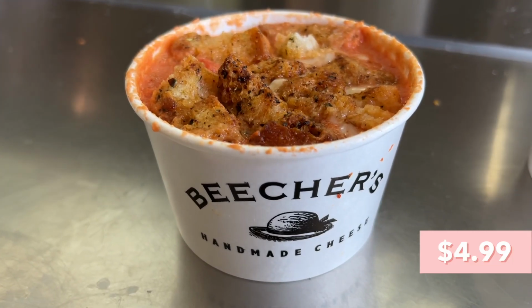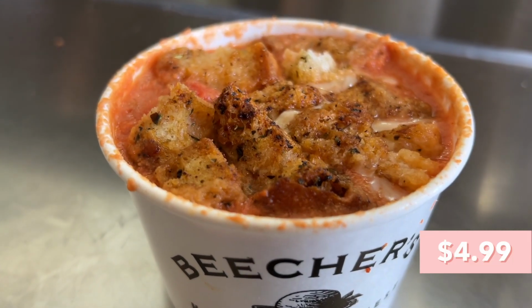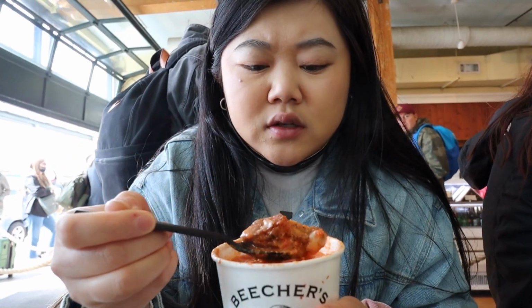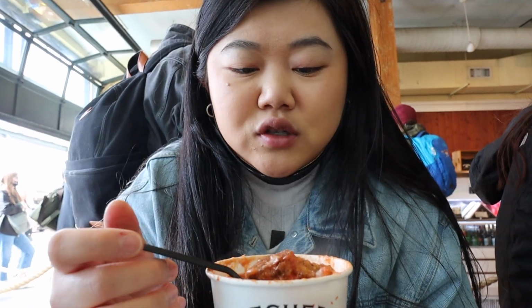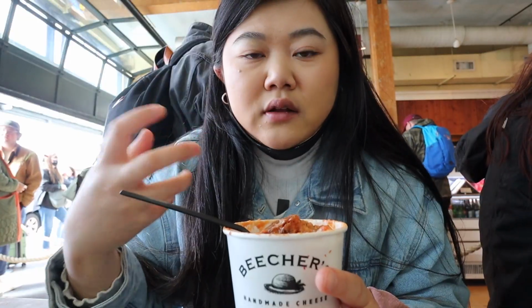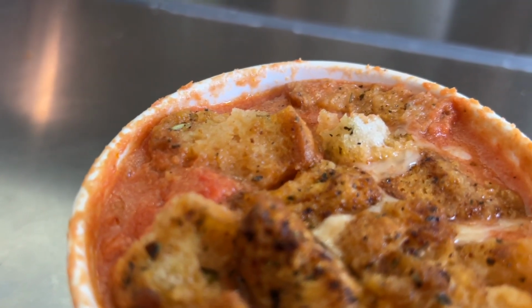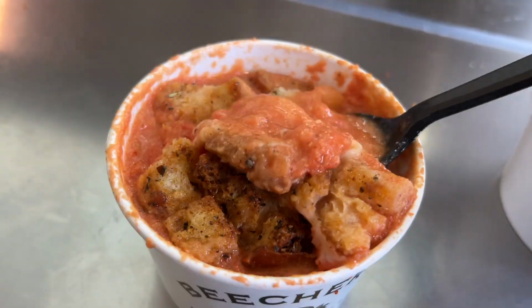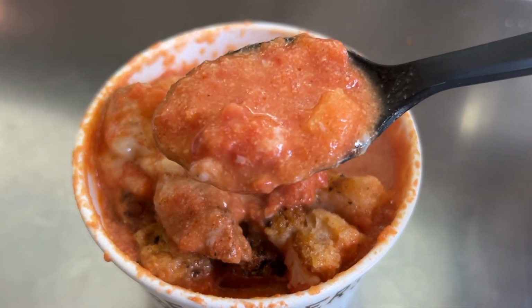Okay. Next up, we have the tomato soup. It comes with croutons and cheese on top. Whoa. Surprisingly, the tomato flavor isn't super strong. Like, I've had tomato soups that are very tomatoey. This one isn't hella forward on the tomato, but it tastes like fresh tomatoes. The croutons pair really well with the tomato soup. Adds a nice crunch. They're also seasoned croutons, so adds even more flavor. And you get pretty good chunks of tomato in it as well.